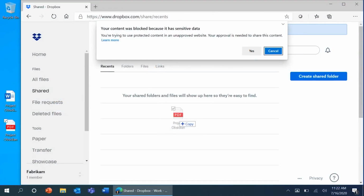Now, here, we see a user trying to copy a Project Obsidian file into Dropbox in Edge. This time, it's Edge that has detected this action and enforced the DLP policy. Again, surfacing a familiar native Edge alert to the user.